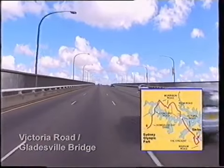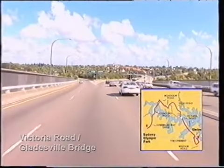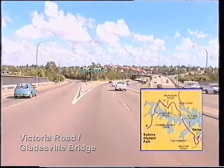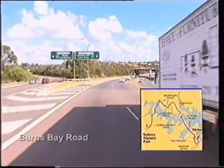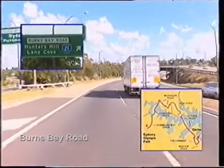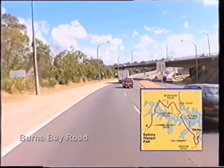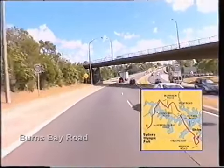Drive over the Gladesville Bridge. You'll notice as you begin to leave the bridge that the road ahead of you divides. You need to veer right onto Burns Bay Road. Follow the sign for Burns Bay Road and Hunters Hill. Once on Burns Bay Road, immediately prepare to bear left onto the Hunters Hill off-ramp.